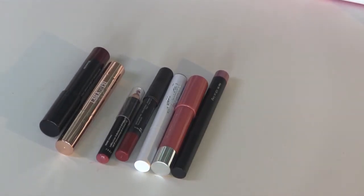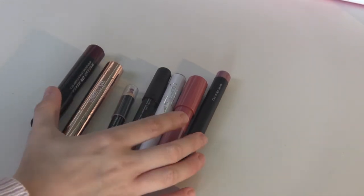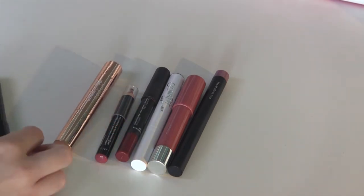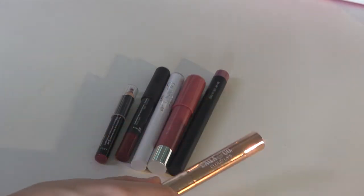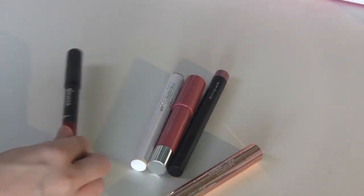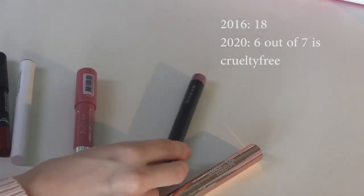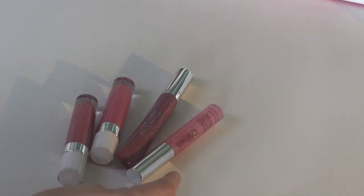Alright, so next up is Lips Chubby Sticks, and I have got 7. And let's see, out of the 7, Makeup Mecca is cruelty free. Lock & Co, I couldn't find any information about this brand, so for now they're not cruelty free. Lord & Berry is cruelty free. Douce is cruelty free. ColourPop is cruelty free. Isadora is cruelty free, and Elf is cruelty free. But then we're on to lip glosses, and I have 4 items here.